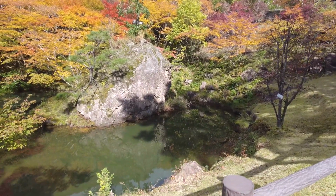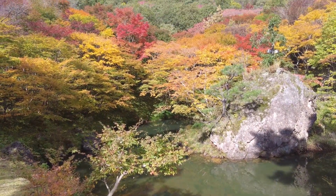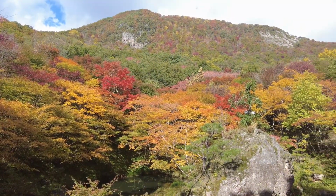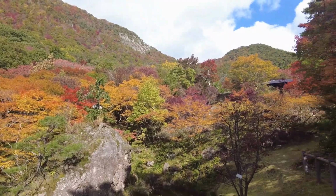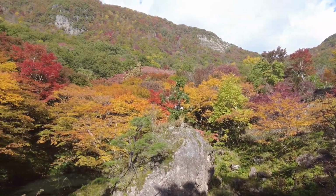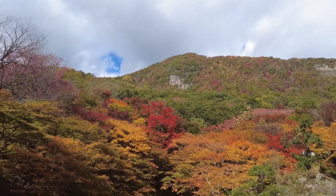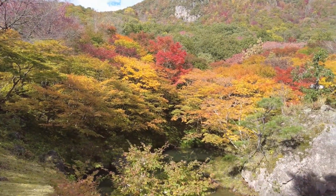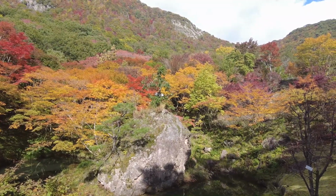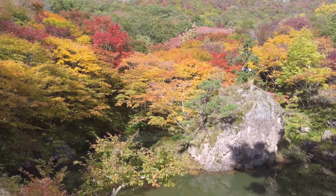We have this really nice lake with the rocks and trees. So it looks like they have like an observation deck and some walking trails. You can enjoy the beautiful nature here, and maybe the clouds will go away and we'll have a beautiful blue sky, but it's still very sunny. And as you can see, the autumn leaves are really, really nice right now. So really good timing to be here. So anyway, this is again Momiji Yama in Sado Island.